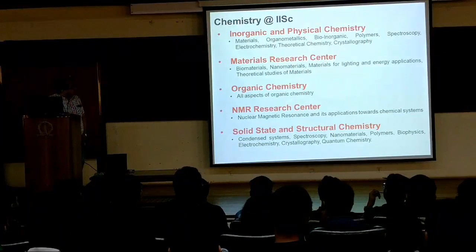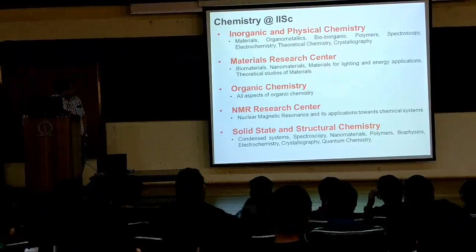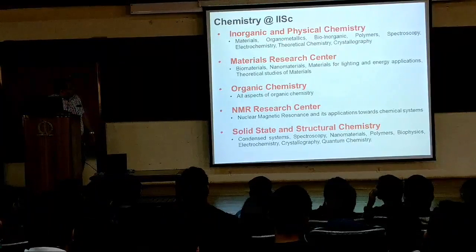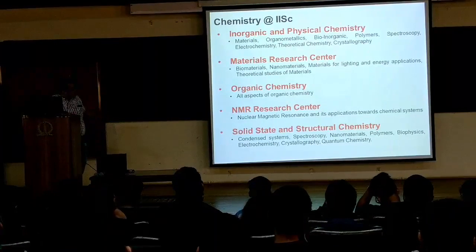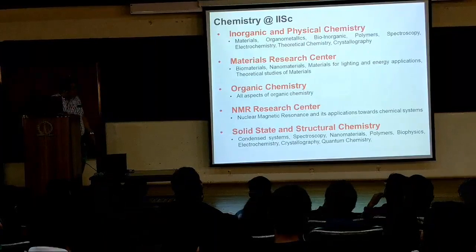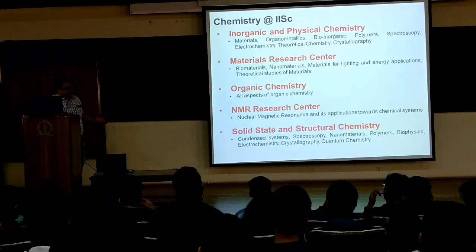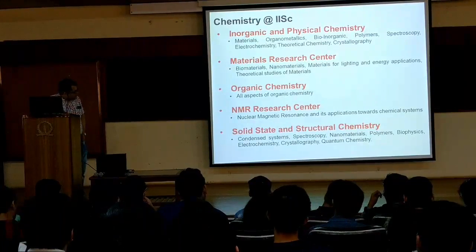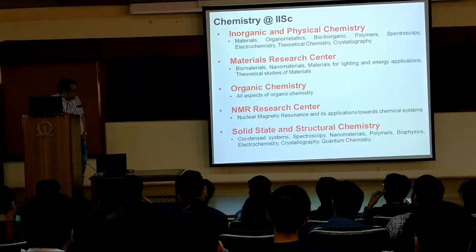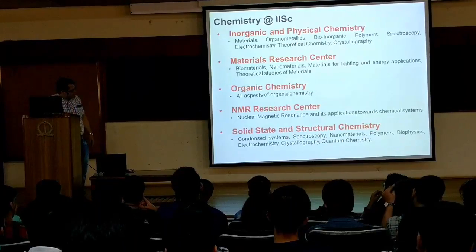What is chemistry like at IISc? Well, chemistry is a big science, so it is divided into multiple parts. Inorganic and physical chemistry, which, like its name suggests, covers all areas of materials, organometallics, bioinorganic, crystallography, and so on. And the Materials Research Center, again, is devoted exclusively to materials. There's the organic chemistry department, covering all aspects of organic chemistry. We are not that innovative in terms of names, so departments do what they claim to do. The NMR Research Center uses magnetic resonance and its applications towards chemical systems. And then there's my own department, solid state and structural chemistry, which works on various solid materials as well as any general condensed materials.